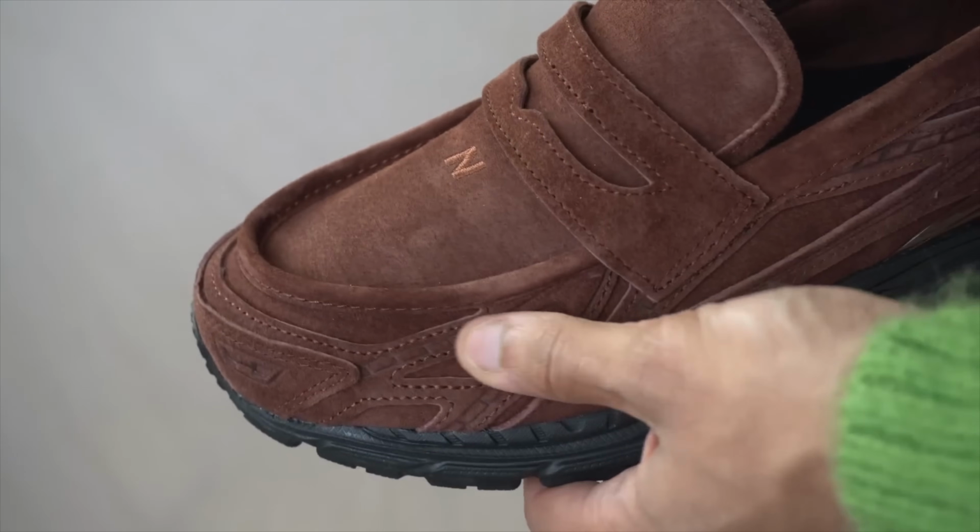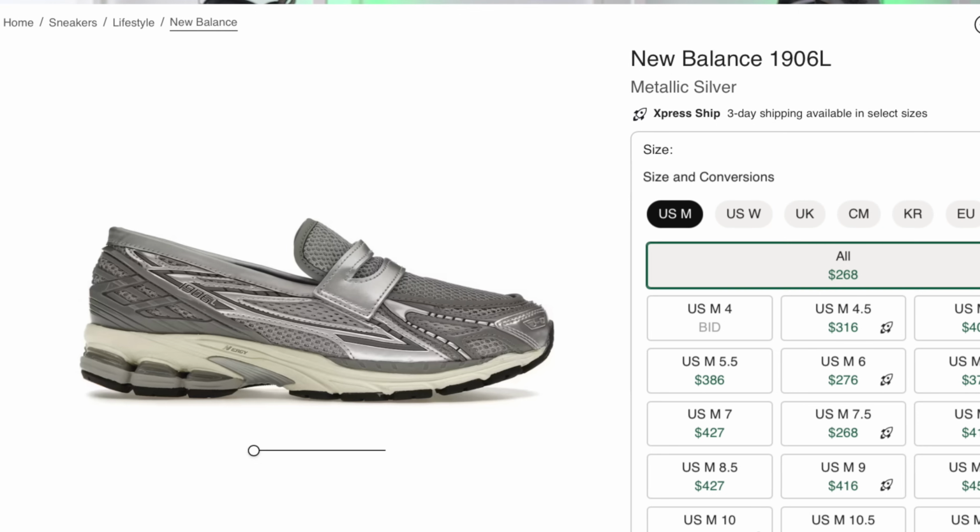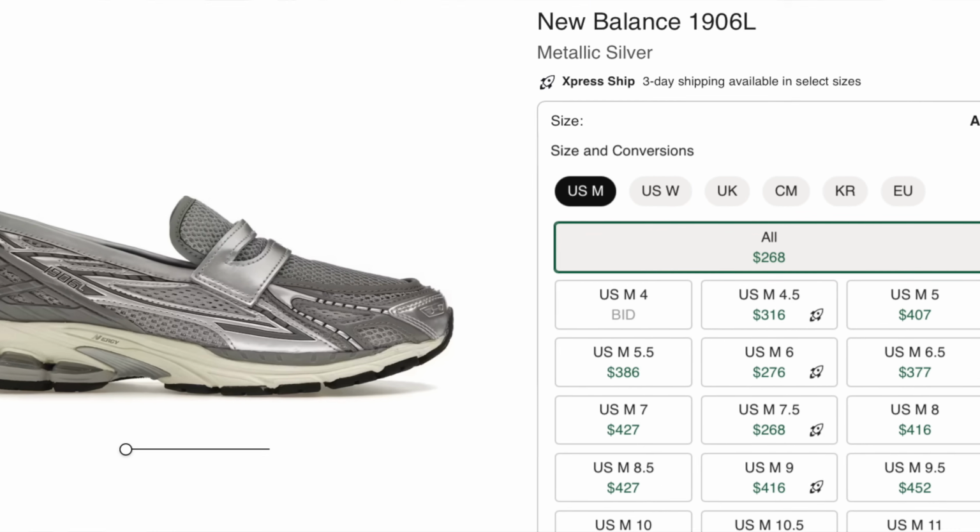It really created a conversation. We weren't sure what exactly this was. Some people are still trying to figure out whether they like these or not, even though every single colorway has been quick to sell out and they've been very difficult to get. The reason this keeps selling out is because, in my opinion, it's the best executed version we've seen so far of this sneaker loafer concept.